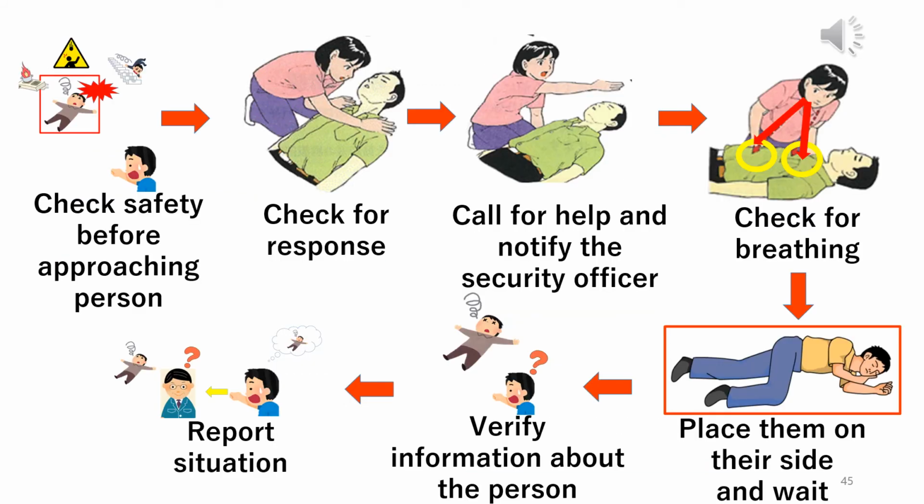Let's go over the process when discovering someone who has collapsed one last time. If you see someone who's collapsed, check and ensure the surroundings are safe before approaching them. Next, check if they are conscious. If they are not, call for help right away and notify the security officer. Check if they are breathing. If they are unconscious but still breathing, place them on their sides so that the air passage isn't blocked. As you wait for the security officer to arrive, verify information about the person who collapsed and report it to the security officer.